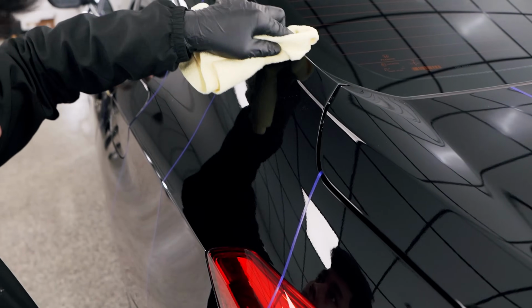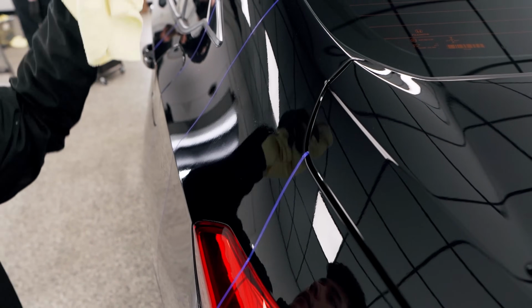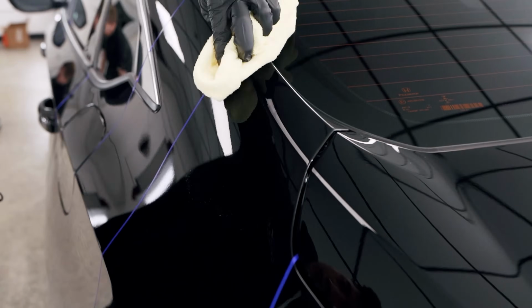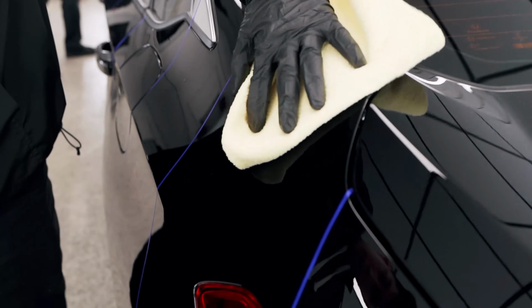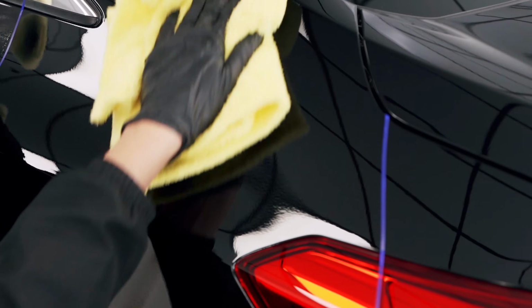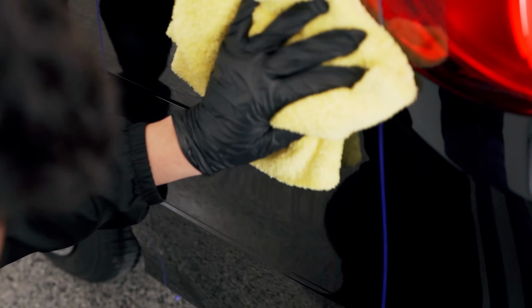When you're removing this coating, do not spread the coating and then remove it. This will cause the coating to start to cure. Instead, you're going to chip away at the coating, working your way into the coated section completely, removing the coating from the surface. It is recommended wiping with a second towel to ensure all the product has been removed and it reduces the chance of high spots.